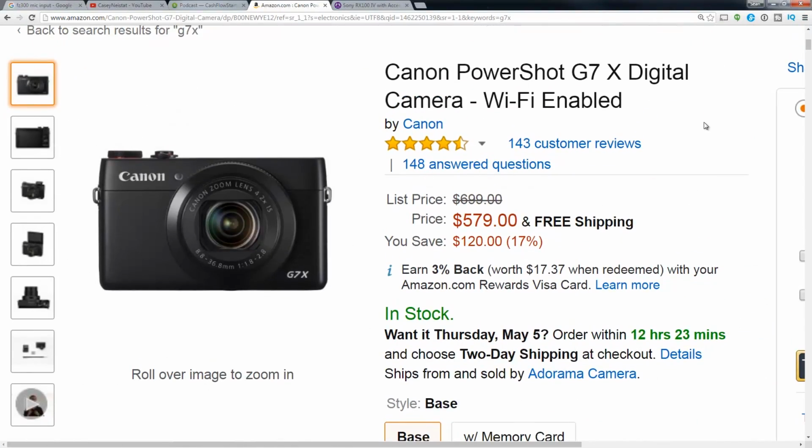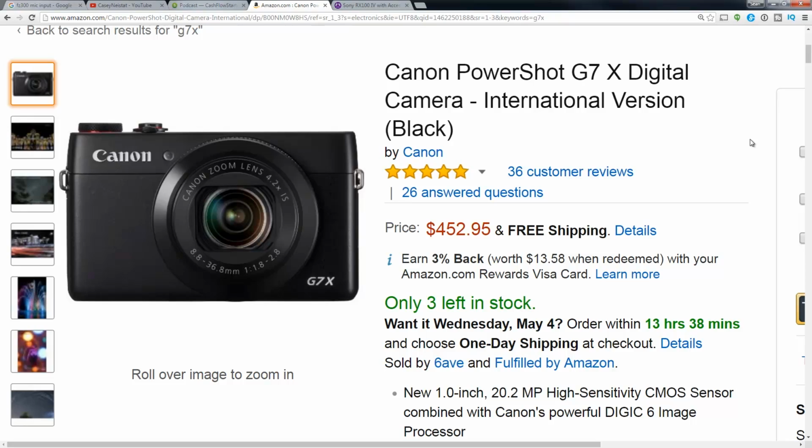And the cool thing is that it's pushed the price down. And so the Mark I is only $570 right now, but I also noticed on Amazon, you can pick up an international version of the G7X for right around $450. And it looks like it has super solid reviews that you're getting essentially the exact same thing, just the international version. So if you're looking for small, portable, and especially if you want to create vlogs and be able to carry a camera around like this, that international version might be a super cool way to save some money.